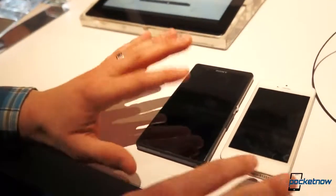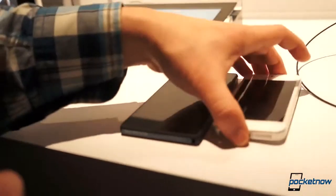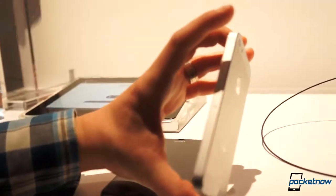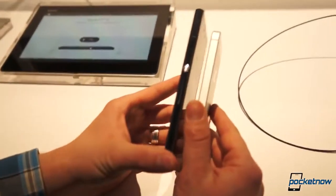And placed on a tabletop, these are very similar in terms of thinness. It's pretty amazing, because the iPhone 5 used to be the thinnest phone on the planet, but now with the Xperia Z, it really has a contender.